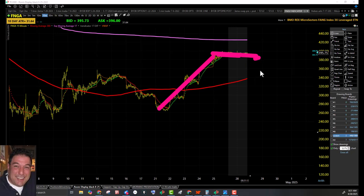You look at T2123, remember what that looked like. Moving down and holding the lower ground. That is a bearish environment. It's waking up a little bit, making little micro higher highs, but not really getting the job done. So just beware.